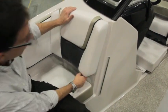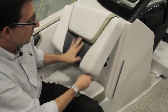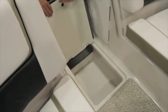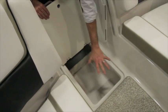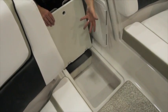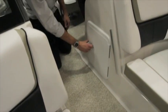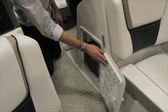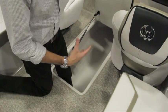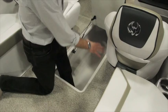To complete the storage in the front, we have an access behind the backrest, very deep storage for large items, accessible easily. A very clever one under the floor, it's a dual access. So you have a storage accessible from the front and a big one from the back. You can store wakeboards, skis, very long objects. And then under the console over there, all molded in fiberglass, you have a sealed door where you can store the integrated cooler.